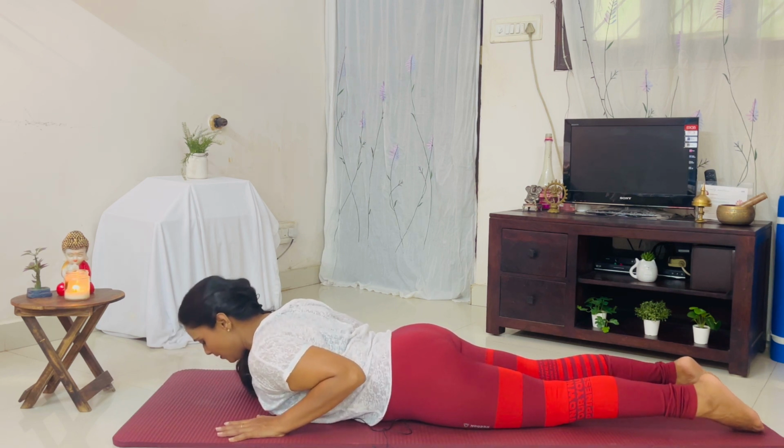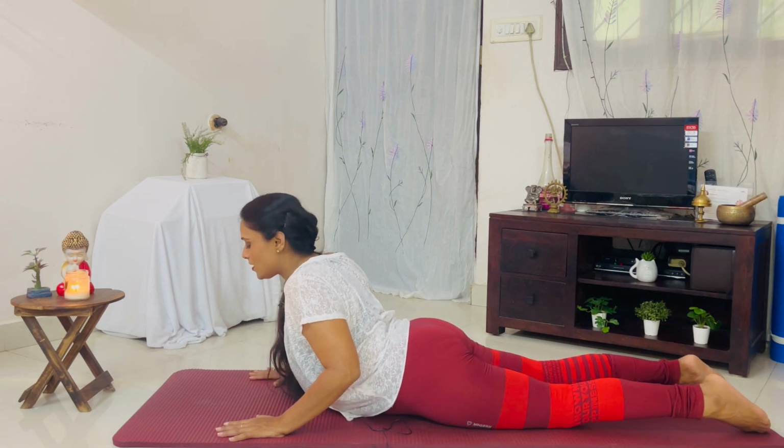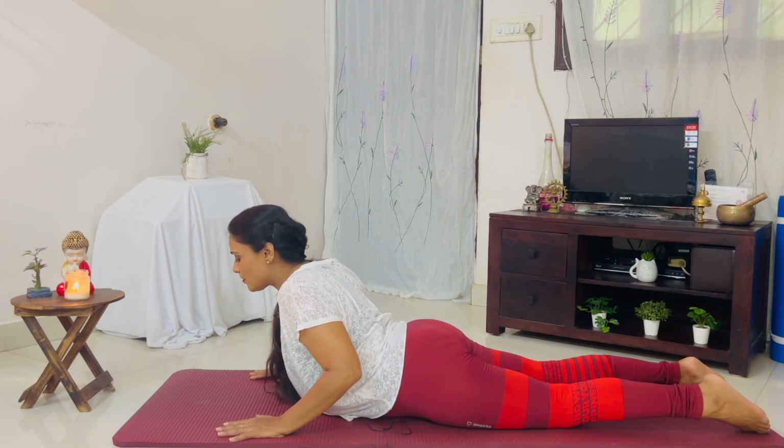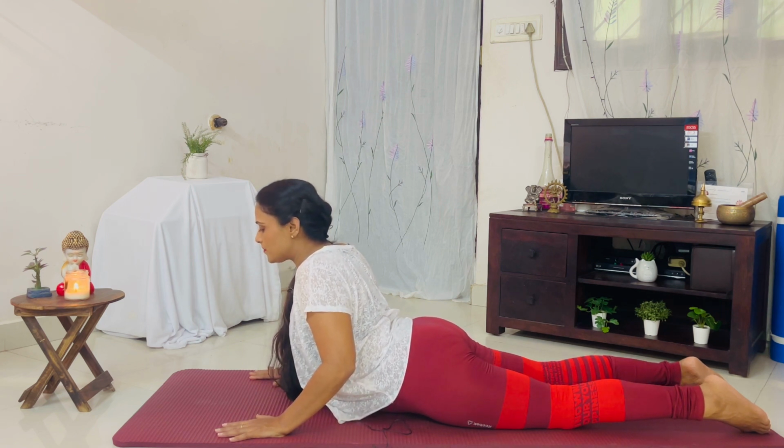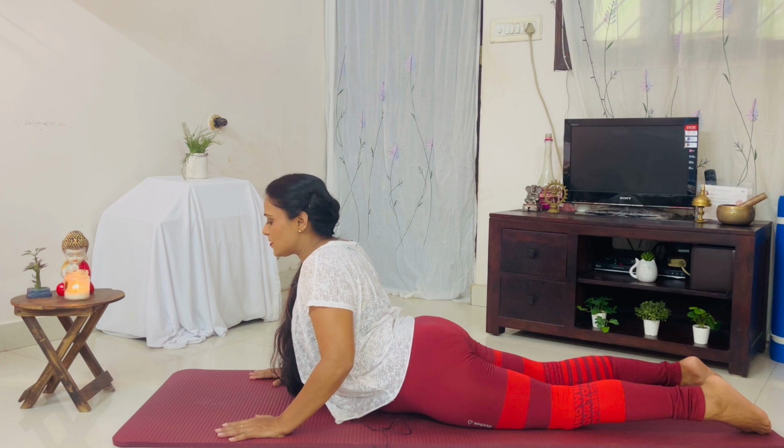As you inhale, come up as much as your body allows you. See that your lower back is not pinching. Keep lifting up. 5 breaths.